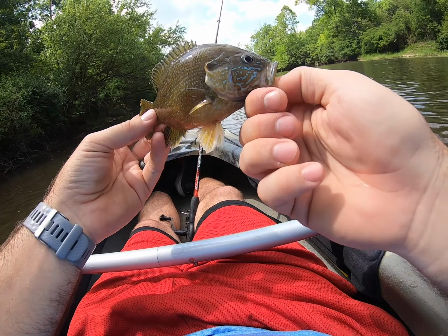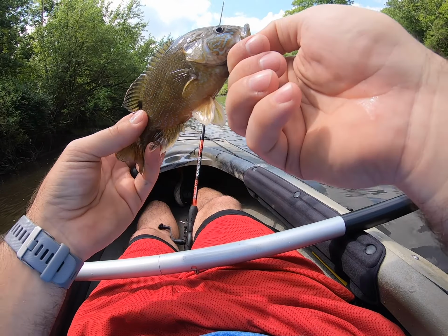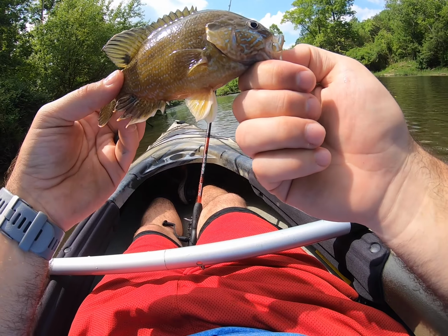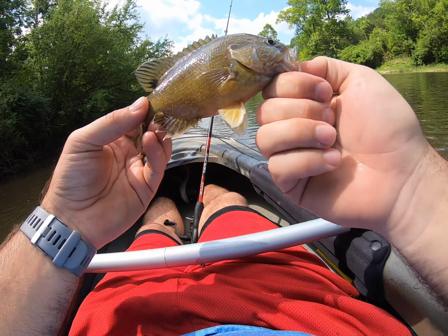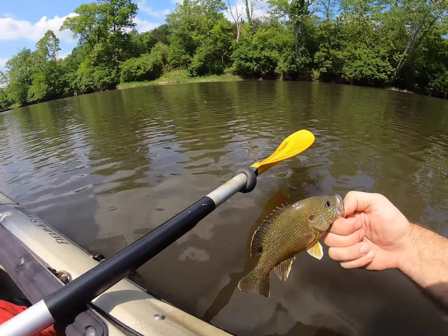Again, I love the color on these guys. I mean, it's not my first time seeing a sunfish. I'm just always amazed by how they look. They look really cool. All right, let's let him go.